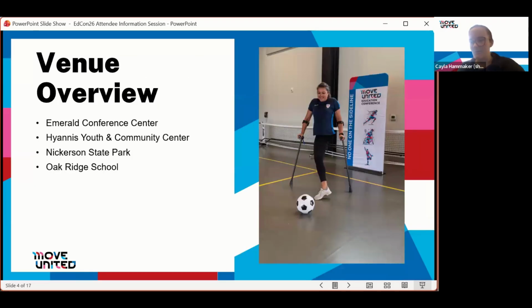The venue, just running through the venues and where things will take place. The Emerald Conference Center is the main host site. The Emerald Conference Center is also connected to the Emerald Resort, which many of you likely booked through. It's just a walk away, and that's where the majority of conference sessions will be happening. If you have any sessions that are taking place in a pool, that is also at the Emerald Conference Center.